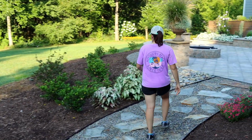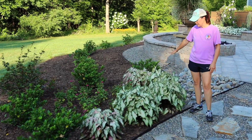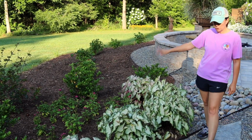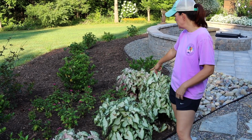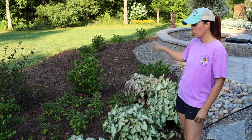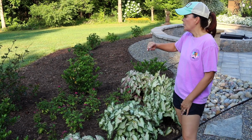Coming around, the Caladiums are still doing fantastic. This little area I just planted a couple of days ago. So if you remember, we had the new, I think it was Marshmallow Shasta daisies in here. I'm not sure what happened. It's not the plant, it's the growing conditions. I think this is wetter than I anticipated when we run irrigation.